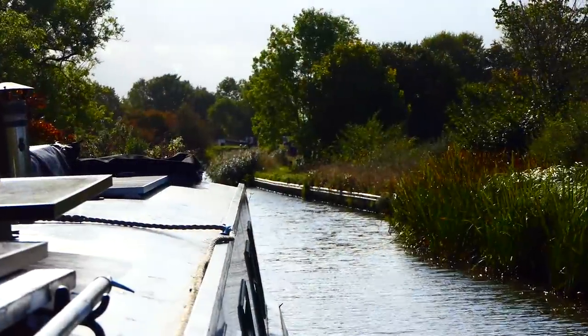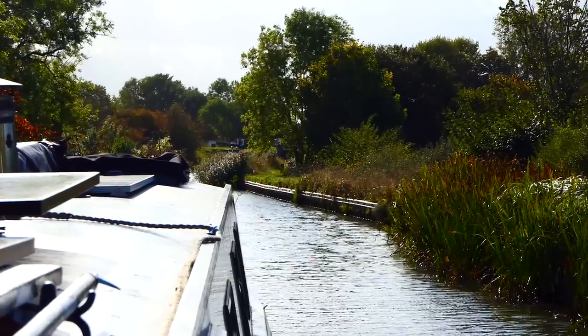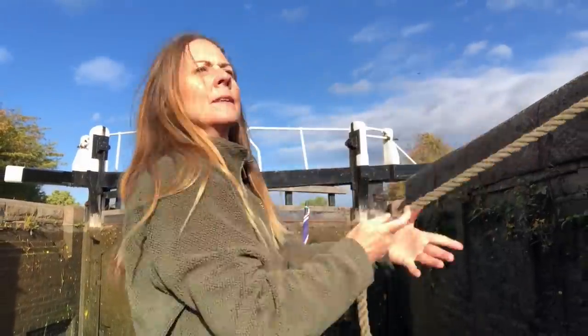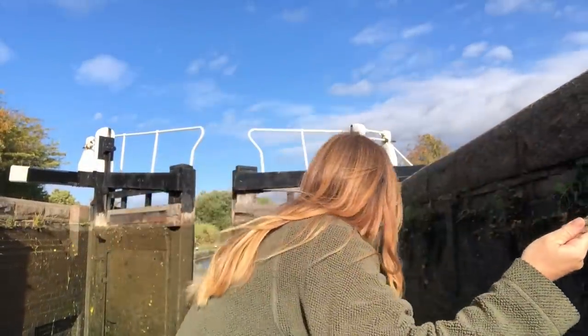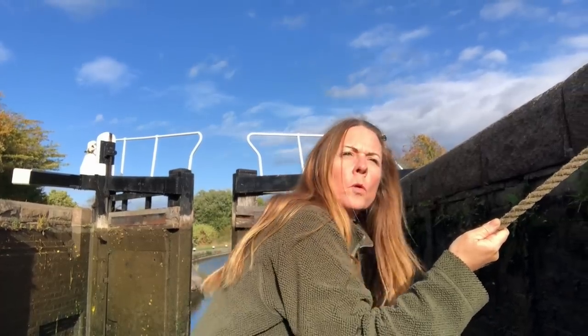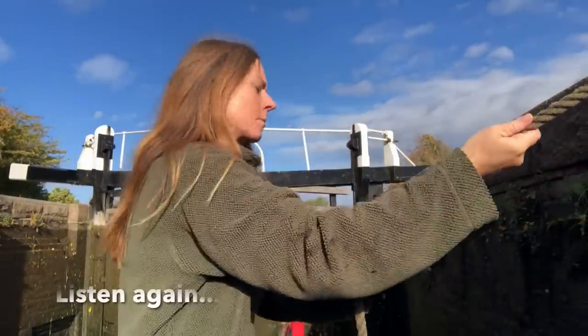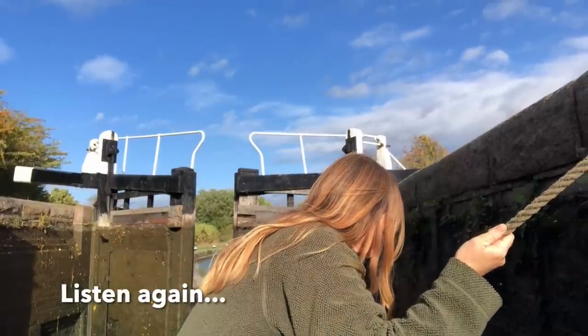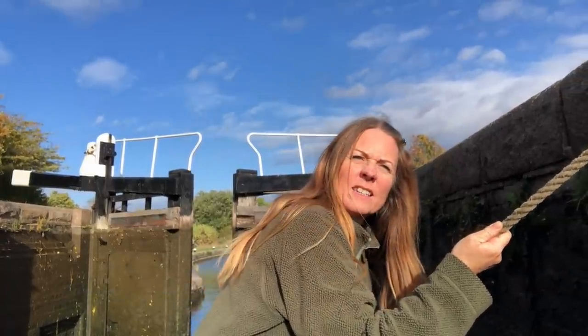It's quite tricky driving today because it's very windy, and wind is not a narrowboater's best friend. Okay, so I'm going to go to the left when I get in the lock because the wind's blowing us over to that side. Oh, what's that? Just when I was reversing, just to straighten the boat up in the lock, that sound, I think it must be something underneath the boat in the lock.